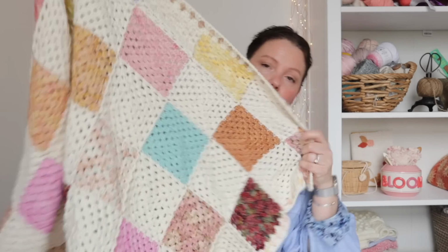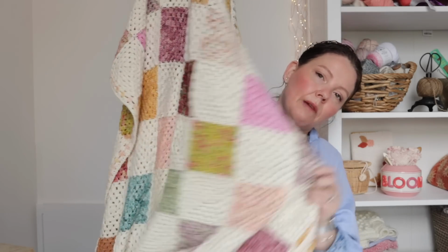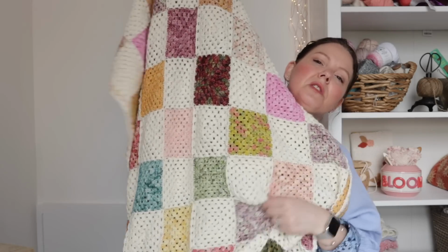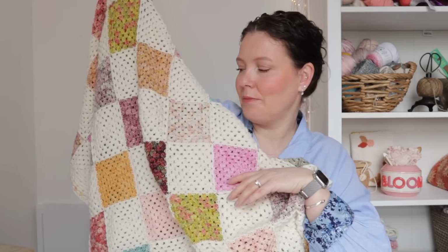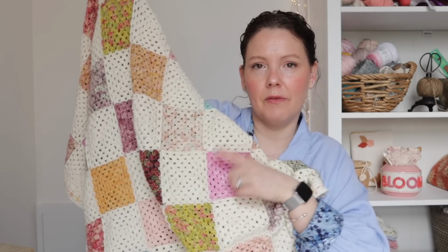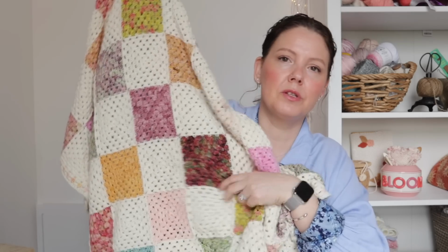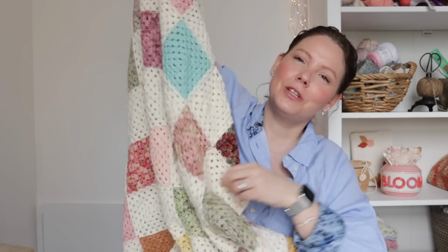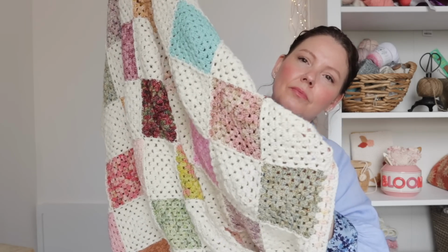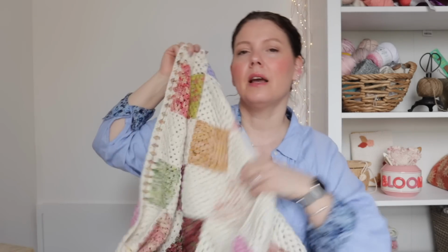It's done. No regrets really, but I was getting a bit bored of them. I think that's why I stalled on the blanket as well. I've put it down for a long time, but all I've been doing recently is crocheting the cream ones to go in between, and I really love the way that looks, really sort of cottagey, but a bit dull. So anyway, that's done.